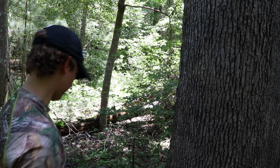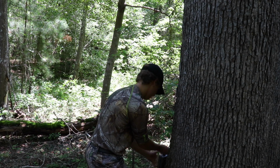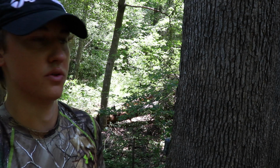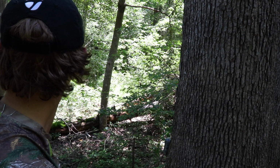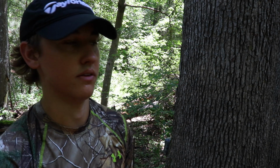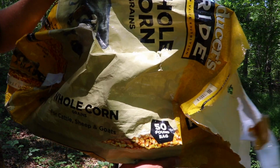So I'm probably gonna put it right about here. Maybe that'll do. That's about right. Also, we normally don't really put out corn. We're just doing it now to see what bucks are in the area and what the antler growth looks like, and come fall hunting season, we rarely do. We like to keep it fair to the deer, and I like to do it fair chase, if you'd like to call it that. So, gonna dump the corn now. 50 pounds of corn now.